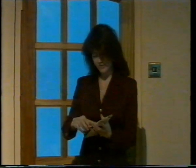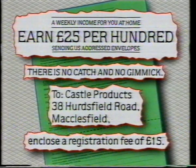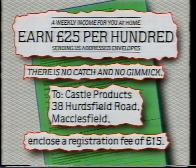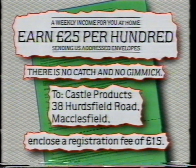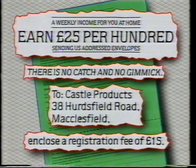It says... A weekly income for you at home. Earn £25 per 100 sending us addressed envelopes. There is no catch and no gimmick. Enclose a registration fee of £15. Send it to Castle Products of Macclesfield.